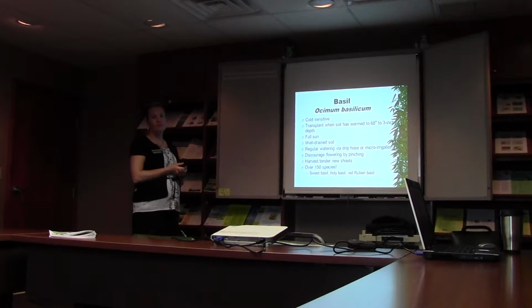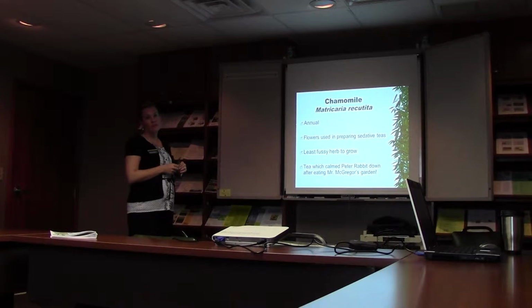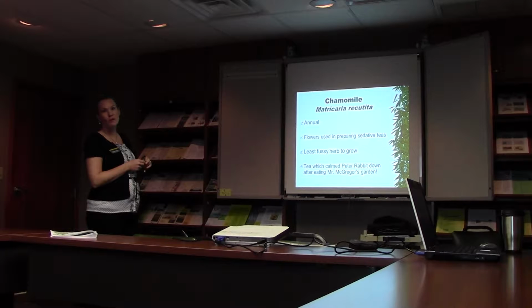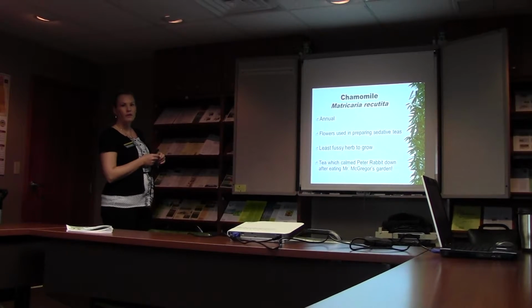One of my favorite basils is just simply lemon basil, and I can't remember the species, but it's a really good culinary friend. Chamomile is also one of my favorites. I grew up doing this with my grandmother and my mother. It is an annual, as it says here, but it does not have a problem thriving in the wild, even on the east side of our pasture. We have a bunch of it. And you will see this at a lot of farmers markets, which is fun.